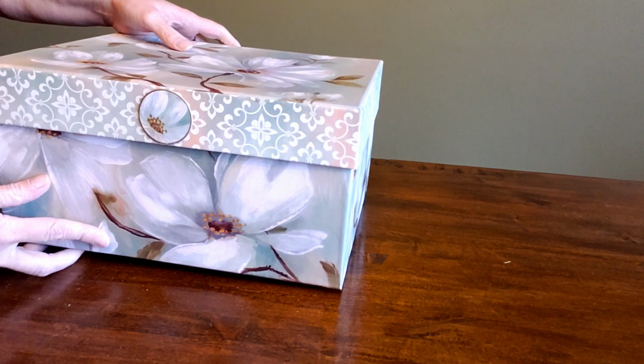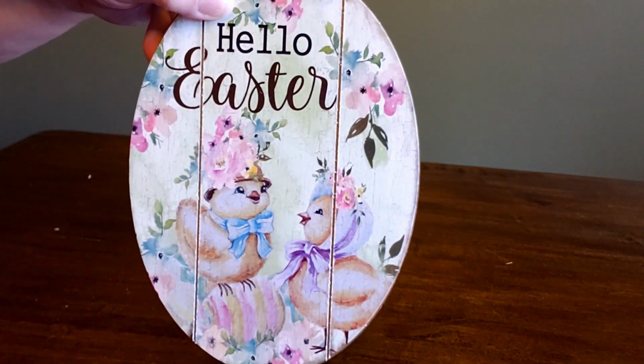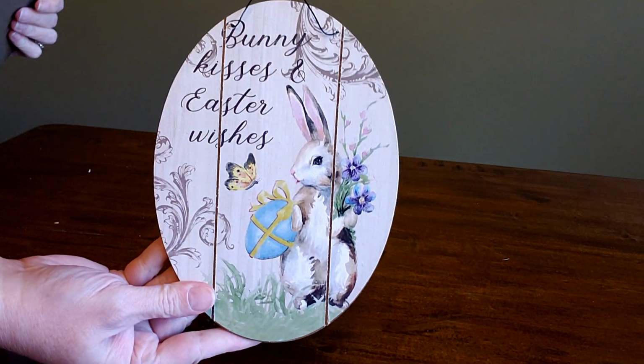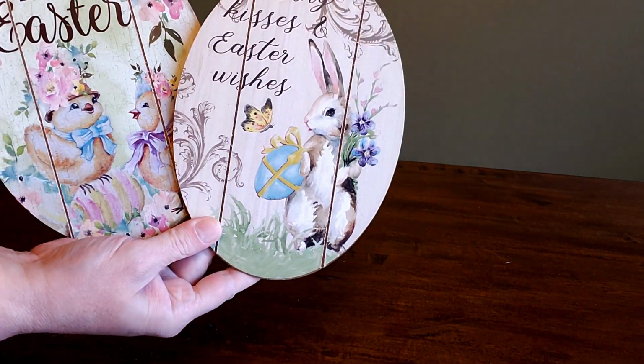And then they had these cute little Easter signs. I thought these were really adorable. I don't know if I'll leave them like they are or if I'll go ahead and change them up and make them into something else. But I thought they were just really, really cute.